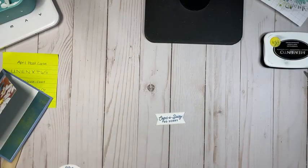Do you ever have one of those scrap papers that you use for everything? That is that piece.